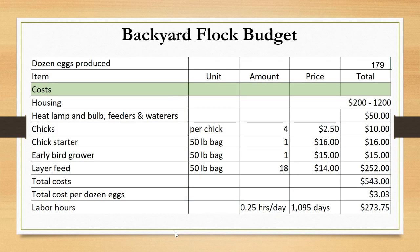So let's talk a little bit about budget. We talked briefly on it a little while ago, and this just breaks down to give you an idea of what you can be expecting to spend some money on. Again, this is only an estimation. You can choose to go cheaper, you can choose to go more expensive on this, but this just gives you a little breakdown to give you an idea of what people spend out there.